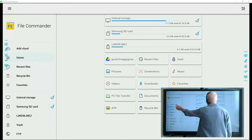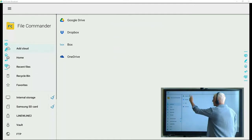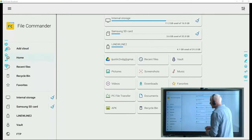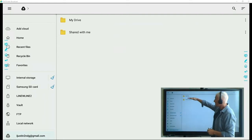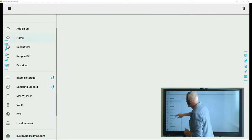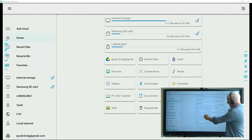If you want to add cloud storage to this, you can do that from here. I've got my Gmail attached to Google Drive, so I can see I've got my drives in there as well. Again, up to you how you set those up. Some nice categories down here. The categories allow you to search a little more easily.